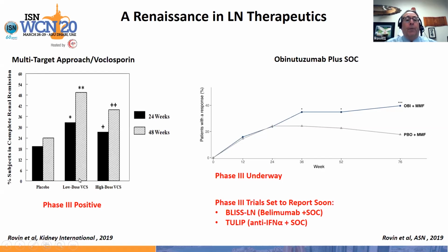I'll point out data from the phase 2 multi-target approach using mycophenolate plus the novel calcineurin inhibitor voclosporin plus a low dose of prednisone. As you can see here, at 24 weeks, the low dose of voclosporin resulted in a significant improvement in complete renal remissions at 24 and 48 weeks. The important point is that a phase 3 trial using this regimen was recently completed, and although we don't have the data published yet, the phase 3 trial was positive. The results in the phase 2 trial were confirmed in the phase 3 trial, and this is now progressing towards a regulatory consideration. So this may be something to look at in the not too distant future.